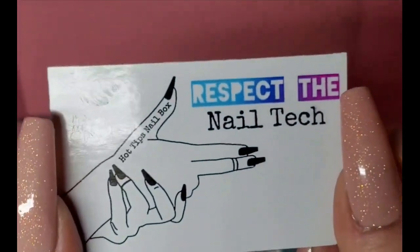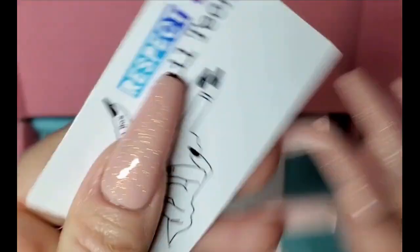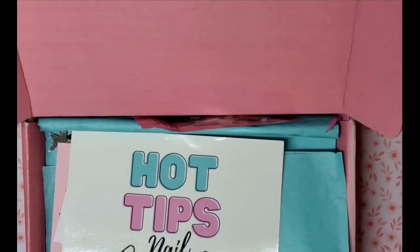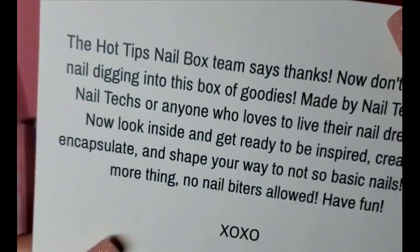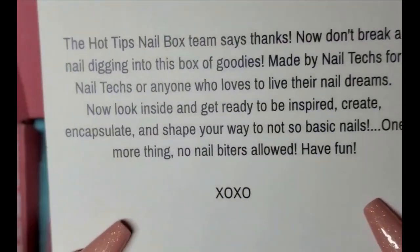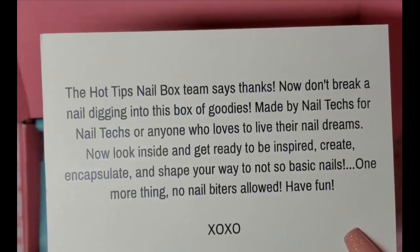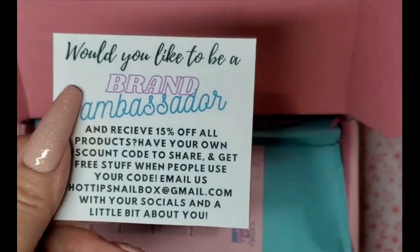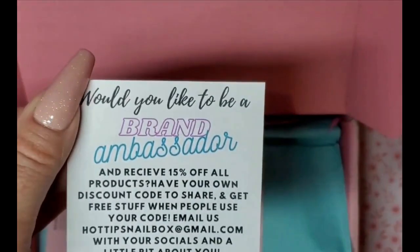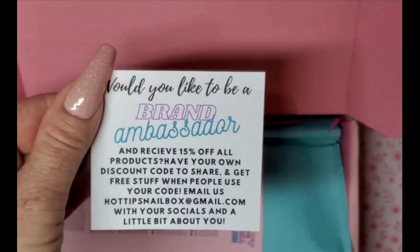So yeah, the first thing we get here is just this little sticker. It's super cute. Respect the nail tech. And then this is just if you would like to become a brand ambassador. Some information on there.